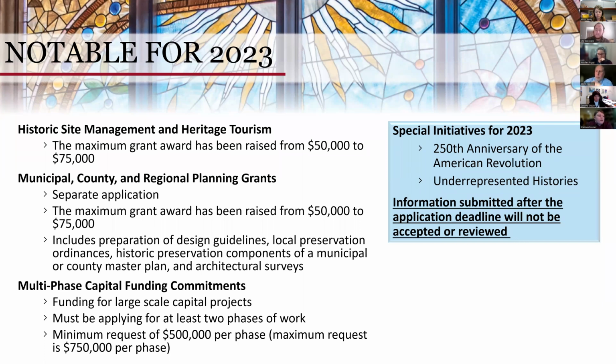So first, we're going to begin by going through some of the most notable changes for the 2023 applications. Like last year, the maximum grant award for our historic site management and heritage tourism grants have been raised from $50,000 to $75,000. We are also continuing to offer our municipal, county, and regional planning projects, or our MCRPs. This year, we do have a separate application for those projects. So be sure that when you are looking to apply for those, you click the separate application for that grant type. The maximum grant award for that type has also been raised from $50,000 to $75,000.